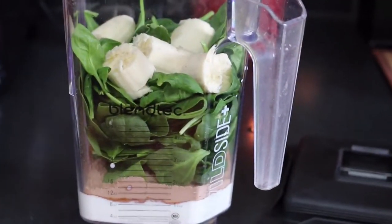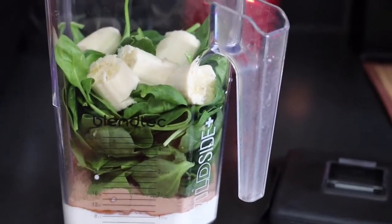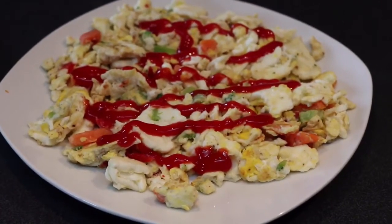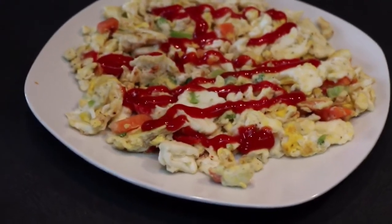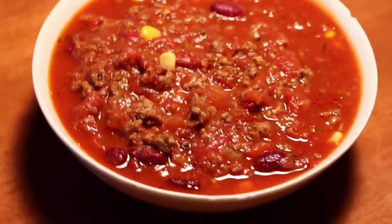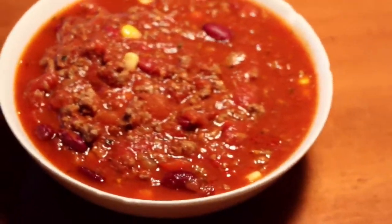Tuesday, January 10th, started my day once again with a shake, 1 cup of kefir, 1 scoop of chocolate protein powder, some spinach, a banana, and some cinnamon. Meal number 2, 1 cup of egg whites, 2 extra large eggs, some mixed veggies, cooked in a bit of coconut oil, and topped with some ketchup. Meal number 3 was a really big bowl of chili. This is a pre-workout meal, really filled me up, really satisfied me, and basically saved a lot of my calories for later in the day today.